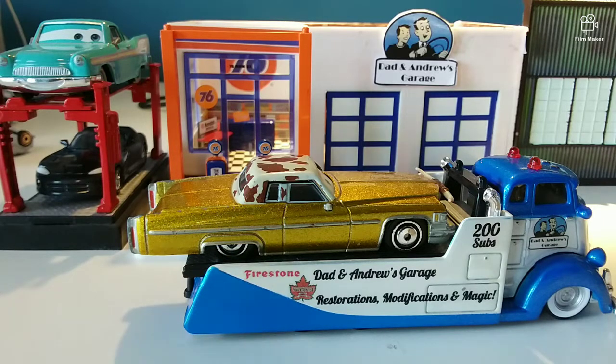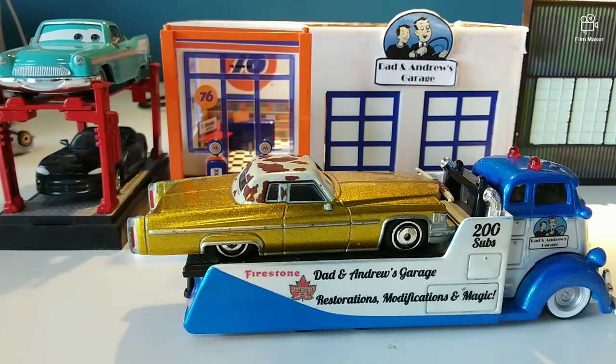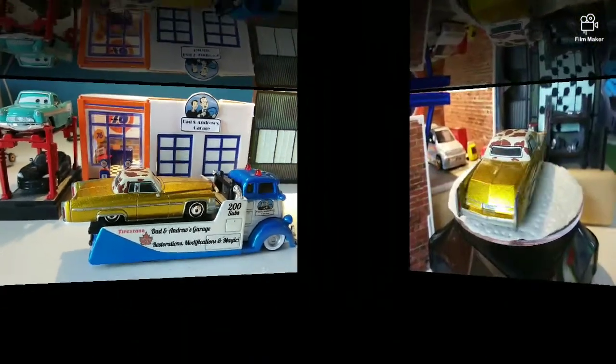But what we have here is the Cadillac Coupe de Ville from the Pixar movie Cars and one of their diecast line. So, yeah, I think this will be a good candidate for what we're going to be doing. So, what do you say, son, that we get moving on starting this restoration by getting this up on the rotating car stand? Yeah, let's do it.